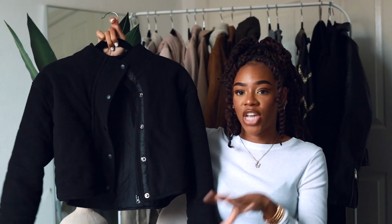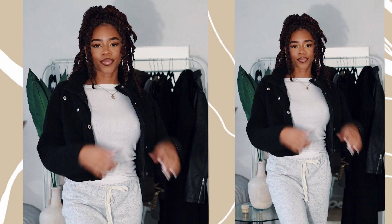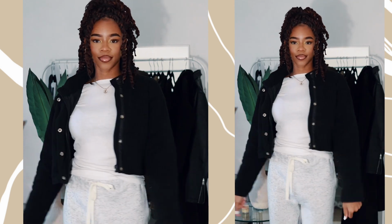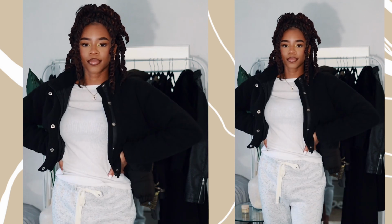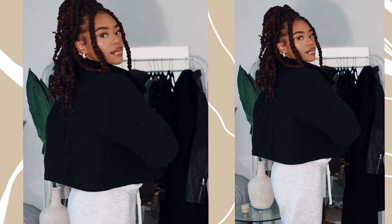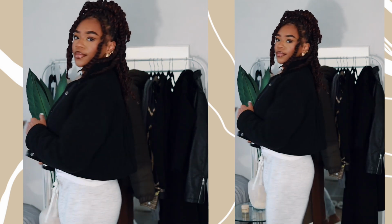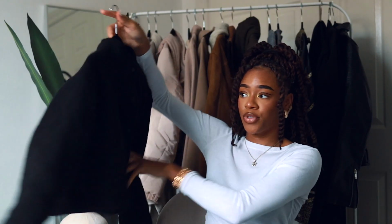So next I picked up this jacket from Zara, which no surprise there, but it's just this really pretty black cozy warm jacket. It's almost like teddy bear material, but it's not fuzzy, if that makes sense. But it's super, super comfortable. I love that it's oversized, but it's still cropped, so it adds a lot of shape. It's great for layering because it's not too heavy, but it does keep you warm. And it also has buttons and a zipper, and I just think it's super, super cute.